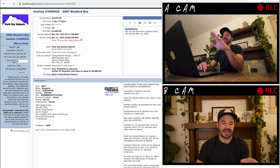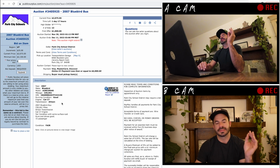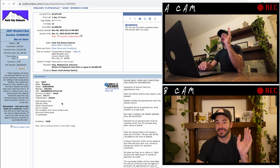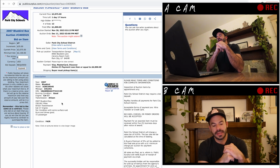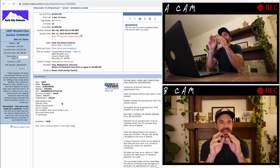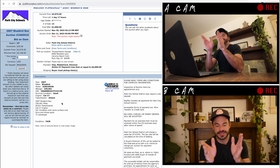So the Cat C7, it's a bus that has a bit of a reputation. It's not the best, but honestly, it could be a very good engine, as long as it's not the A cert. So there's the Cat C7 and there's the Cat C7 A cert, which from my understanding is where things got a lot worse.